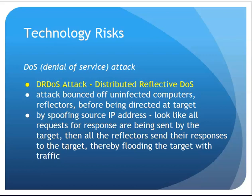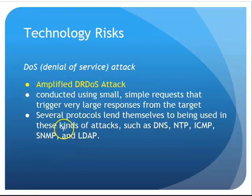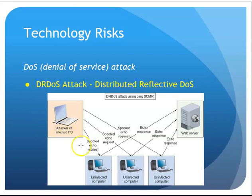The distributed reflective is bounced off of uninfected computers, so it acts almost like you're spoofing. In this case, you're doing the same kind of thing you did before, but I'm bouncing them off of a computer that's not even aware that it has a bot or anything like that. It's literally bouncing those requests off, so it looks like it's coming from these thousands of computers instead of this one computer.